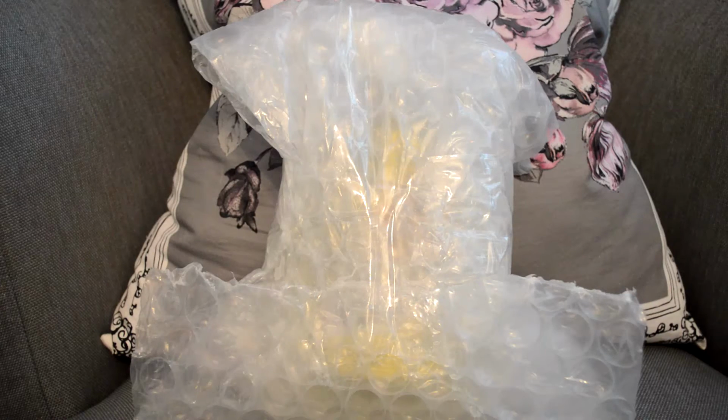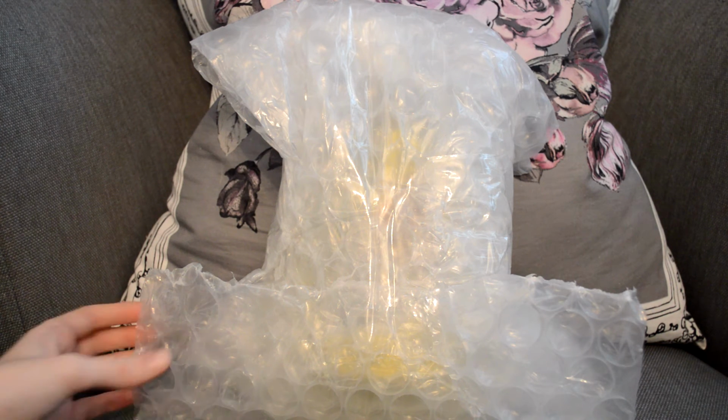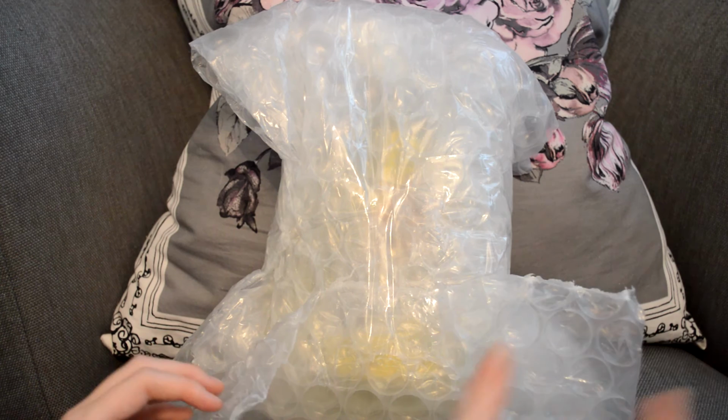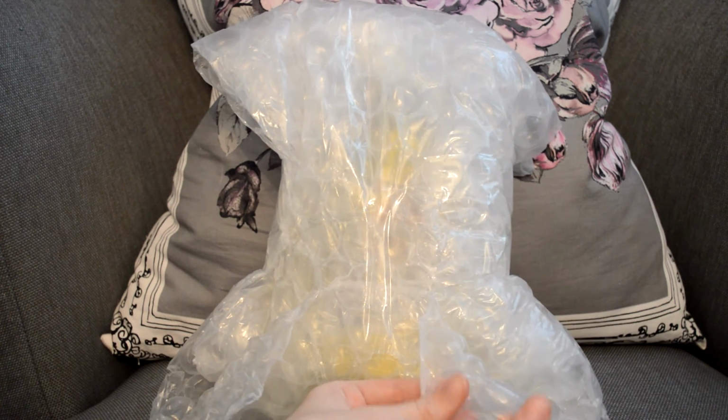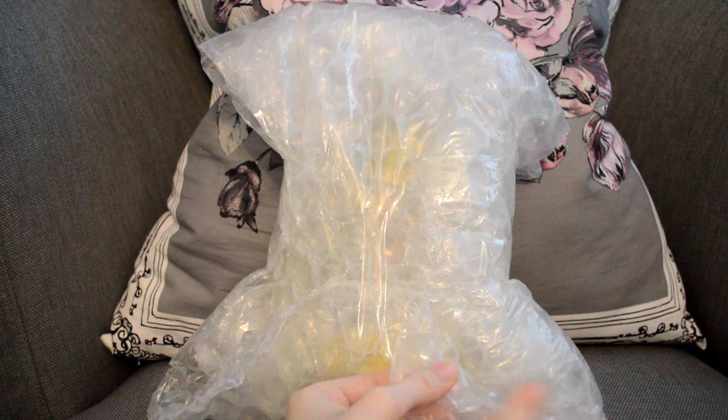I then got a bottle of the Supreme Keep It Clean Pet Safe Disinfectant. This is the lemon one and it's 500ml. It cost me £2.65 and I'm just going to open it now. As you can see, it was really well bubble wrapped and it has lots of the bubble wrap on, and I love popping bubble wrap as it's just really fun to pop.